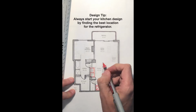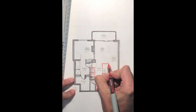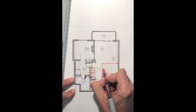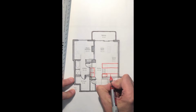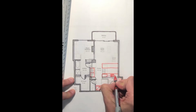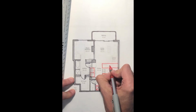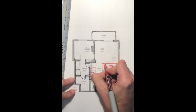I'm going to make the same type of design that was in the unit before, which is a peninsula kitchen where they had the island engaged into the wall. It's not a bad use of space in this particular unit. So we can put the cooktop on the back wall, and then we can put upper cabinets, and then we can finish off by putting our sink and our dishwasher in the peninsula.